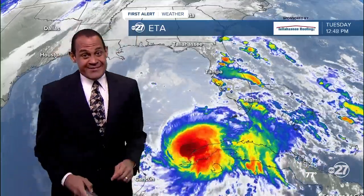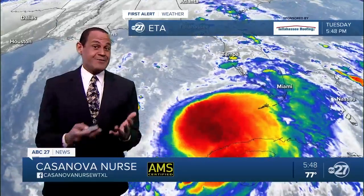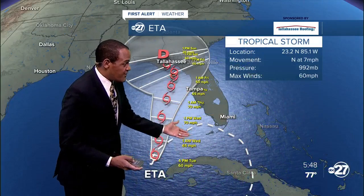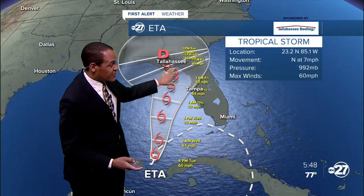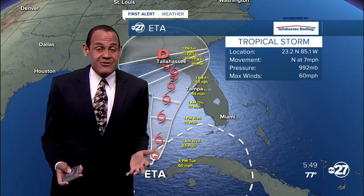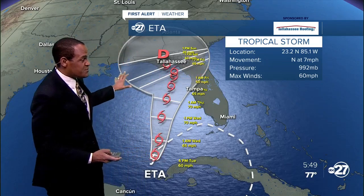Tropical Storm Eta is causing a mess, especially when it comes to the forecast. It's not as clear cut as you might think, considering the forecast cone, which takes in a northerly direction and then into the northeastern Gulf. But there are still many variables that we do have to consider, and those variables can make an outcome much different from what's being depicted here.